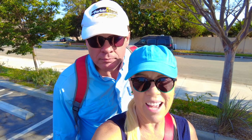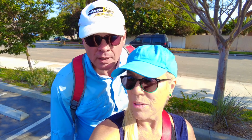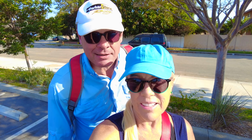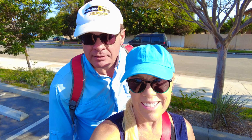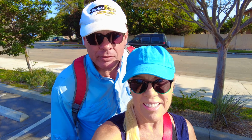Today we are going to be hiking the Talbert Nature Preserve. And tell us about that a little bit, Dave. Well, I didn't even know it was here. I found it on All Trails, which is a fantastic app, by the way. And it's just a 5 or 10 minute drive from our house to get started. Who knew that this was even here? I didn't. Right in our own hometown.